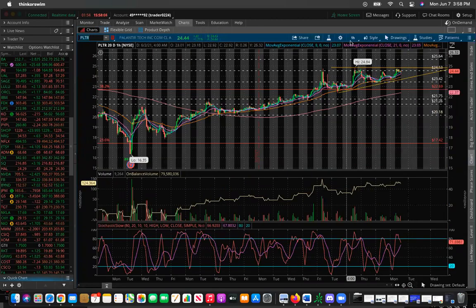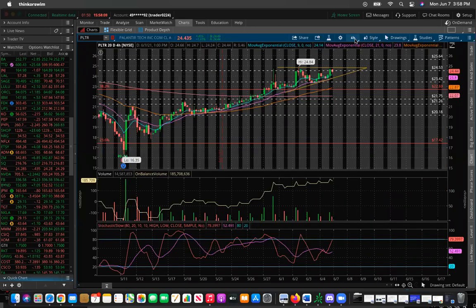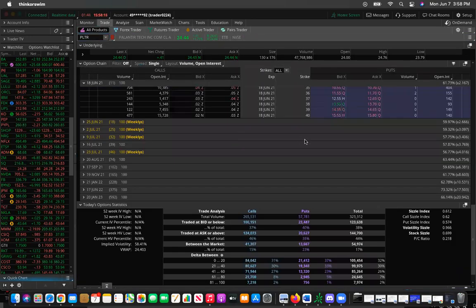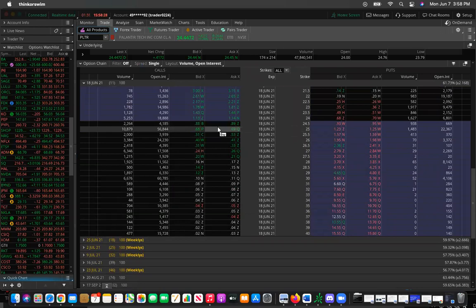TA is there. Ascending triangle. EMAs are curling up and crossing on multiple time frames. OBV looks good as well. Yes, let's do PLTR calls. I'm gonna do next week. All right. Let's see. We're gonna follow big money here. Let's get on 25 calls. All right. Let's do. We got a minute, 30 seconds left.